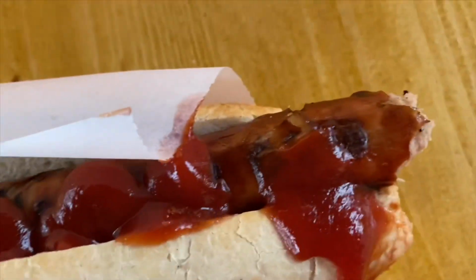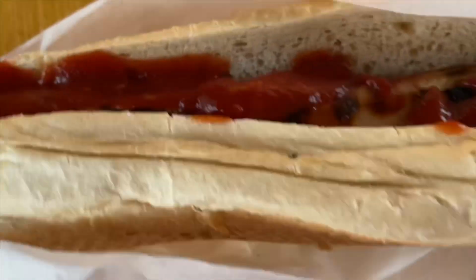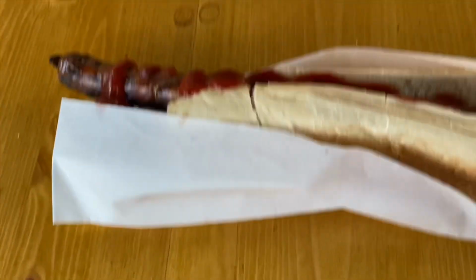Right, so I've got my Bratwurst German big sausage. Look how massive it is, about 20 inches. Right, yeah, there's my mum's. Right, we've got what we're cooking for here. Now we can get the train home now.